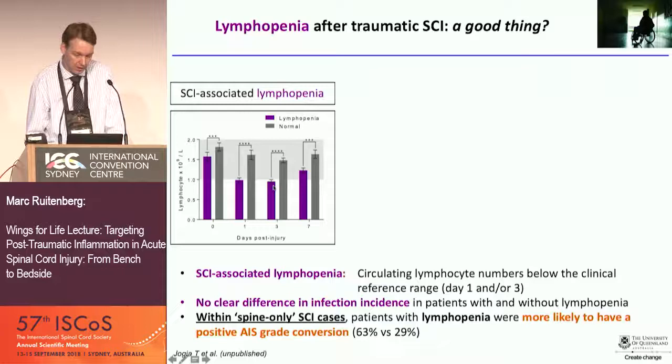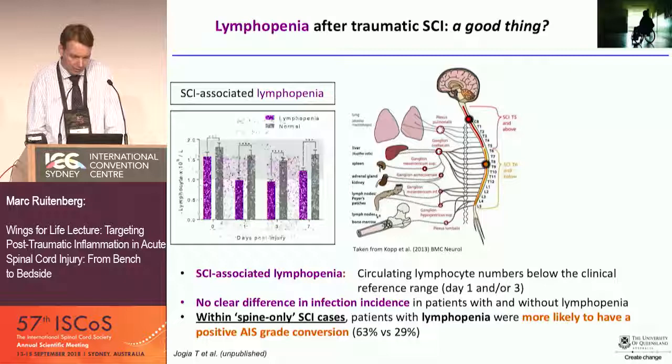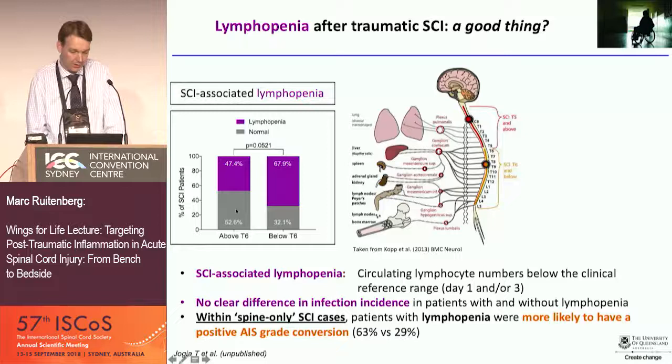Okay, so the next thing that we then did, because there's been some suggestion in the literature that there may be a level dependency to this lymphopenia, and that patients with high-level spinal cord injuries would be more susceptible, not of course just to infections, but also to developing this lymphopenia because of a disruption of the sympathetic innervation outflow to the adrenal gland and also the spleen. We were not able to find such a relationship, however, in the cohort that we looked at. So if you look at those with higher injuries, so above T6 or below T6, you can see that basically the incidence of lymphopenia was about the same in both groups. If anything, there was a slightly higher percentage in the injuries below T6.